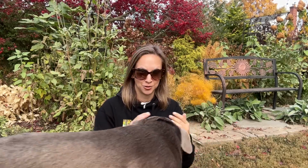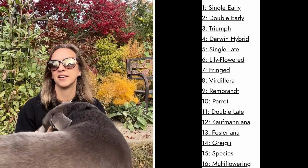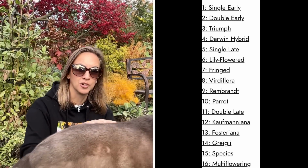Now, if we want to divide tulips further, we can actually look at the 16 different tulip divisions. I don't think I know them all offhand, but I'll put them on the screen. But some of them that come to mind are single early, double early, single late, double late, Darwin hybrids. If you've ever bought a bag of red and yellow tulips from Lowe's and they have a black center, those are probably Darwin hybrids. We have Triumph tulips, a really reliable performer in my area. We have fringed, parrot, Rembrandt, lily flowering, the list goes on.